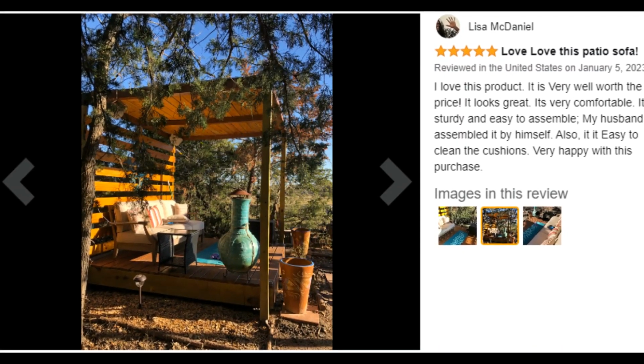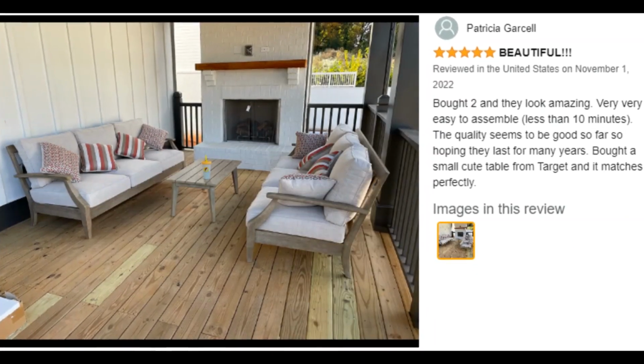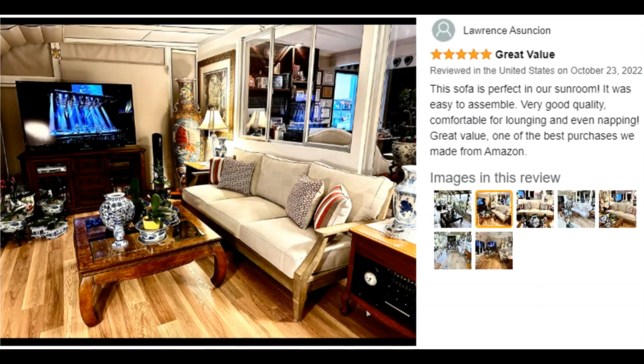Customer ratings by feature: easy to assemble, 4.8 star, sturdiness, 4.7 star, comfort, 4.5 star.